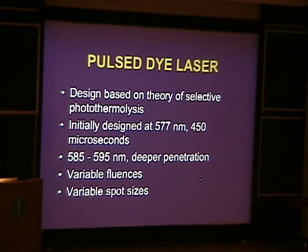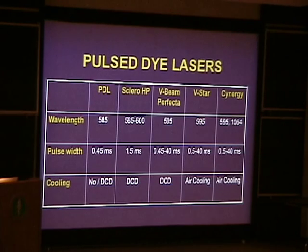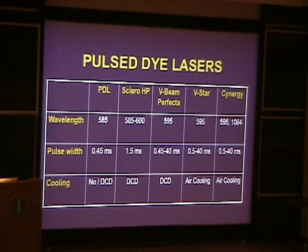So the first laser, and the laser that's still used today for this purpose, is the pulse dye laser. And this is Dr. Rox Anderson's work out of Mass General at Harvard, where he designed this laser just for the purpose of treating port wine stains. And there are different types of pulse dye lasers. You can see here there are different wavelengths of light, and they're emitted differently to the skin surface. And also they're used in conjunction, in some cases, with either dynamic cooling. We use a cool spray with the laser, or air cooling where you're blowing cold air in the skin.